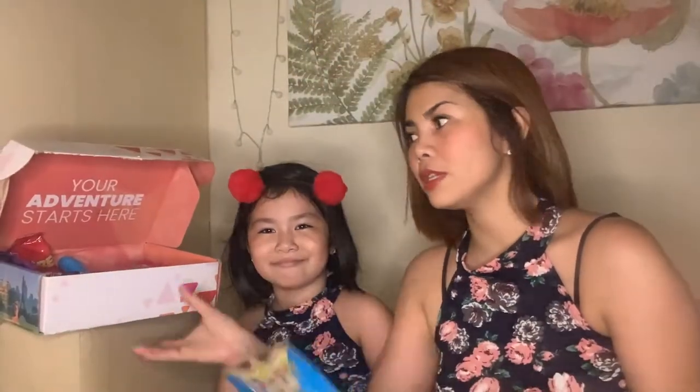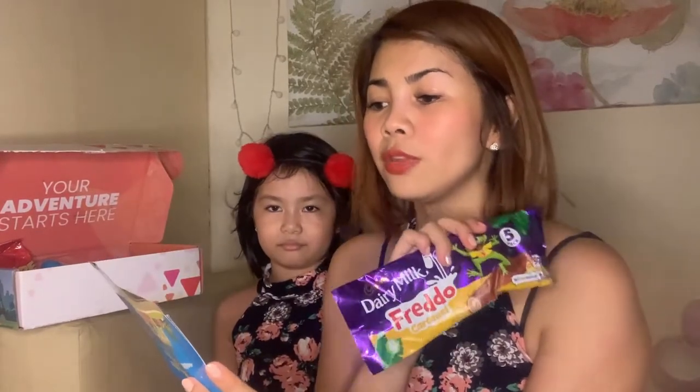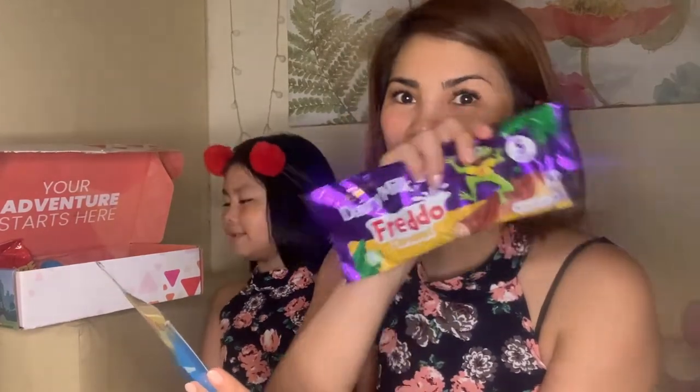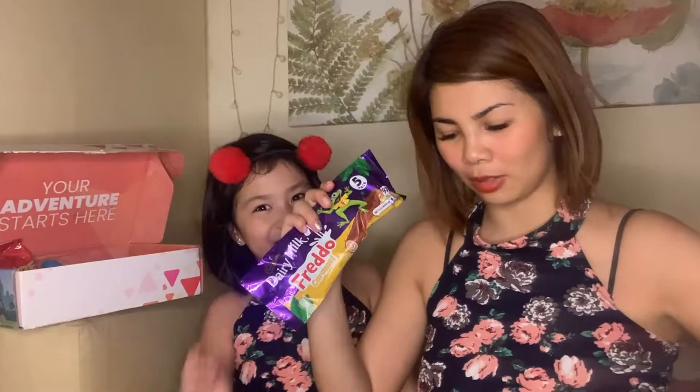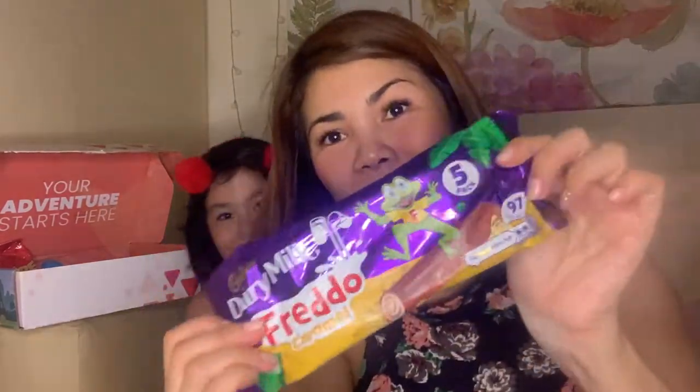Okay, so the first snack that we will try is Cadbury Freddo. Dairy Milk Cadbury Freddo is a British milk chocolate with soft caramel. The fun thing about the Cadbury Dairy Milk Freddo is that it has a gooey golden caramel inside. So, let's try. Its ingredients are milk, sugar, glucose syrup, cocoa butter, vegetable fats, and glucose. So, it has vegetable fat along with the cocoa butter. Let's try opening it up!